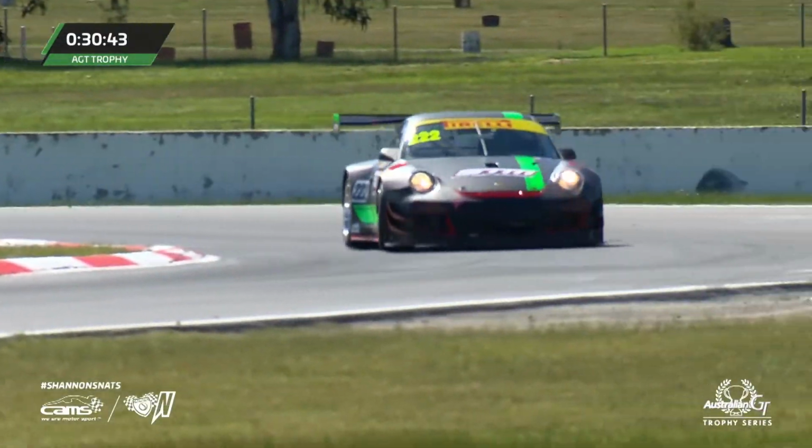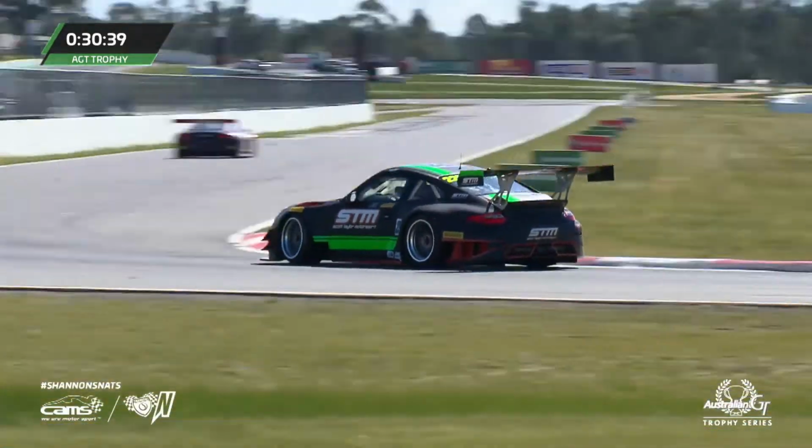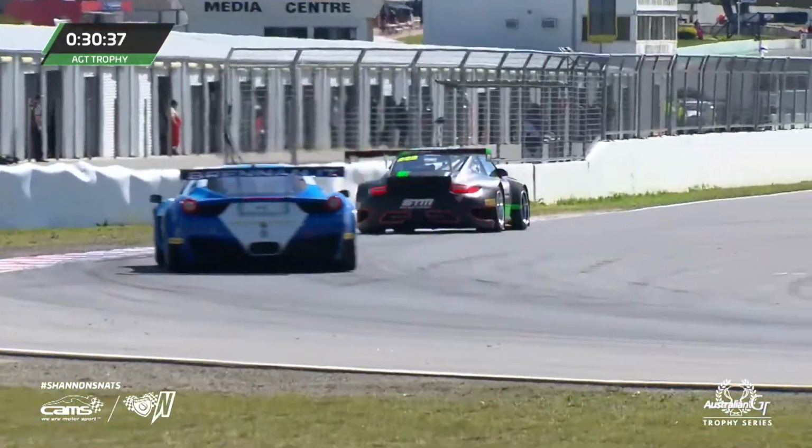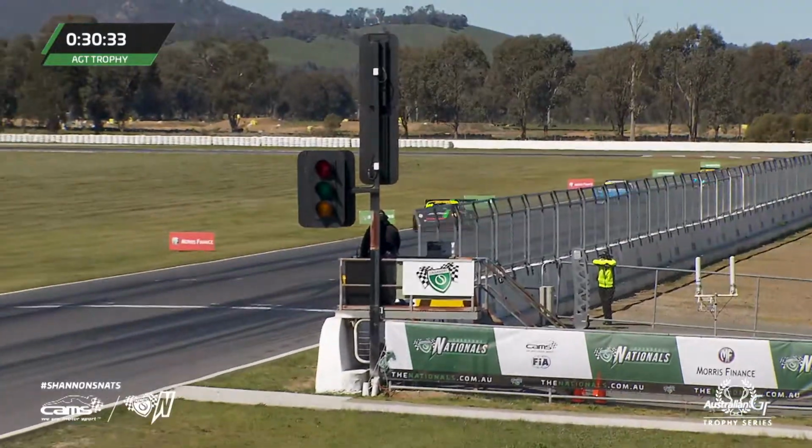Correct. Yeah, and they all see it. Also part of the budget on the GT3 programs with these companies as well. Now they look to the marketing department and say, hey, you've got to throw some money into this because you're going to get an advantage out of it as well.